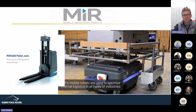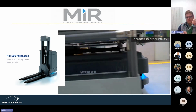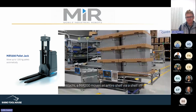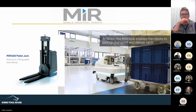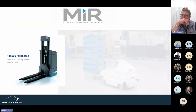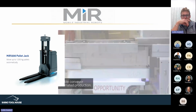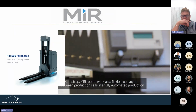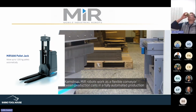We are constantly looking for ways to optimize our productivity and efficiency. The use of mobile robots enables us to implement these optimizations in order to improve our efficiency, productivity, and safety. They autonomously transport material and empty containers between warehouse and assembly. For this task, they're equipped with the MiR hook. We use MiR as a conveyor belt. We use it to transport our semi-finished products and our finished goods, from production cell to production cell.